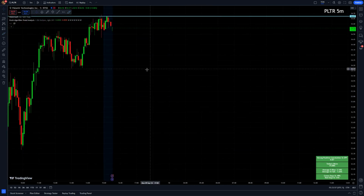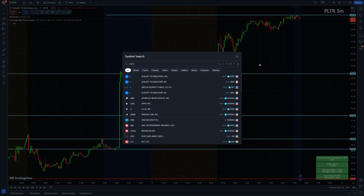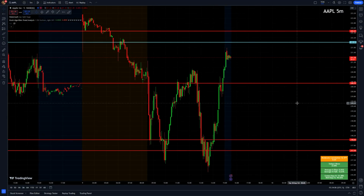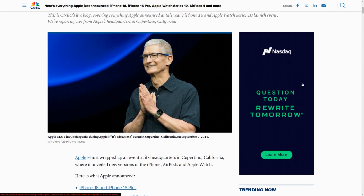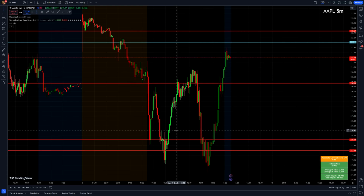But Tom, another stock that got a decent amount of attention today was Apple, as they had their event where they released a new iPhone, a new watch, some AirPods, and some other stuff. And Apple's doing what Apple does best. They release new products that don't seem too new compared to their already existing ones.